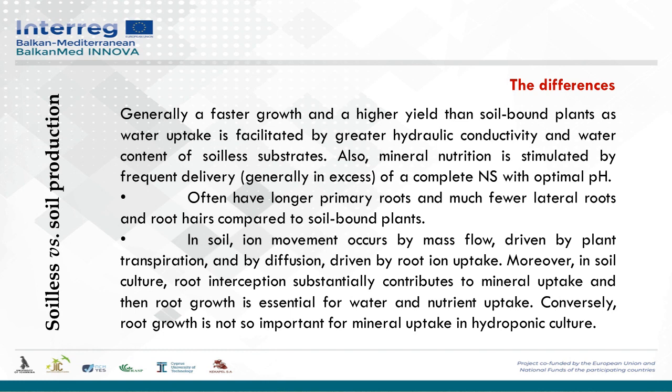There are significant differences between the soilless and the natural soil production. Generally, a faster growth and a higher yield happens in the soilless production, and this is because of a higher water uptake facilitated by greater hydraulic conductivity and the water content of soilless substrate. In addition, the mineral nutrition of plants is stimulated by frequent delivery, even many times in excess, of a complete nutrient solution, and with an optimum pH of the nutrient solutions, which in general helps the greater uptake of nutrients by the plants.